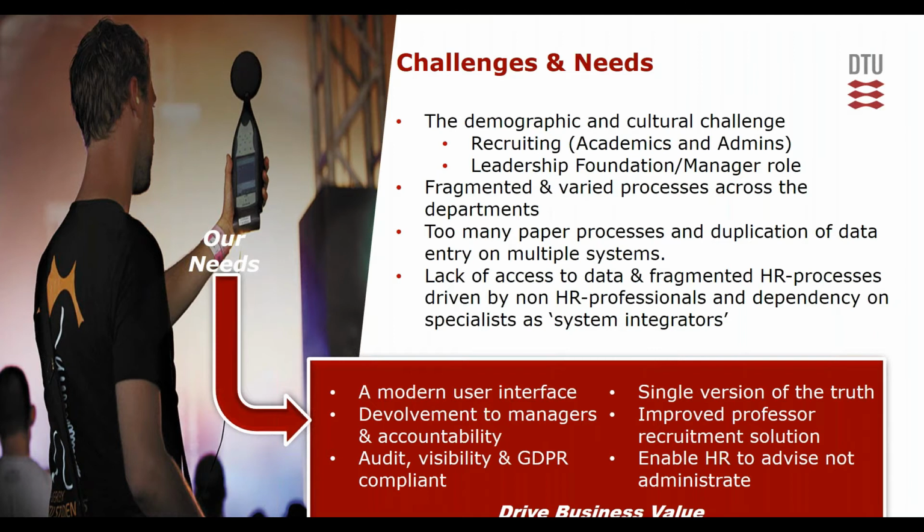And this was about the modern user interface. And also we needed some more GDPR awareness at that time, because, for instance, recruitment with a lot of resumes sent by emails and so on, that's a no-go in a modern digital universe, I would say. Also, we needed an improved professor recruitment solution. There are a lot of things that you need to look into about research and teaching experience when recruiting professors. So there are some specialities there that we needed to support in a digital way, because in the old landscape we sent a lot of emails with resumes and research articles and so on across the whole world, and now it is supported by the system.